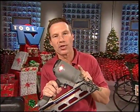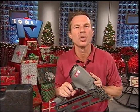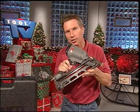This is the Senco SFN40 trim nailer. It's been a top performer for years, and there are tens of thousands of them in the field, and they're still working fine. I bet if you own one, you gladly paid over $300 for it.